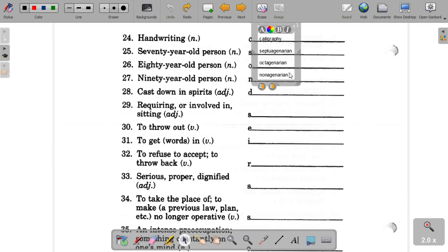Okay. Cast down in spirit. It literally means to throw down, someone who feels thrown down. So what's the prefix for down? Starting with a D. Yeah, D-E. And then what's the root for throw? Ject. Ject. So what's cast down in spirits? Deject. Dejected, right. Good. Requiring or involving sitting?